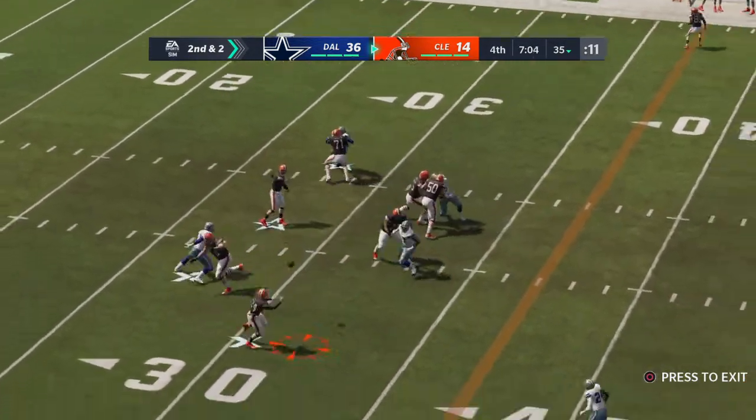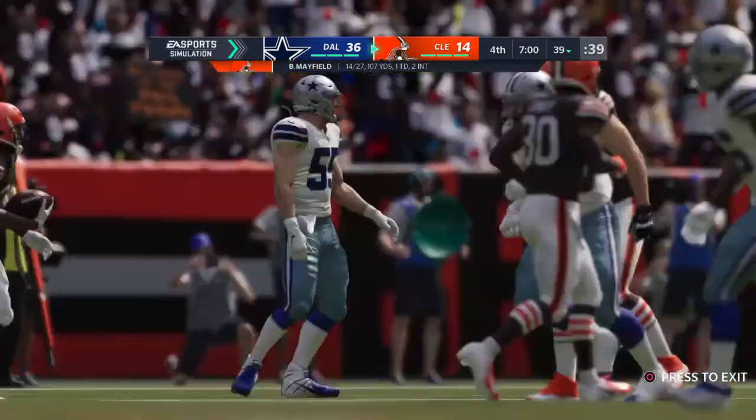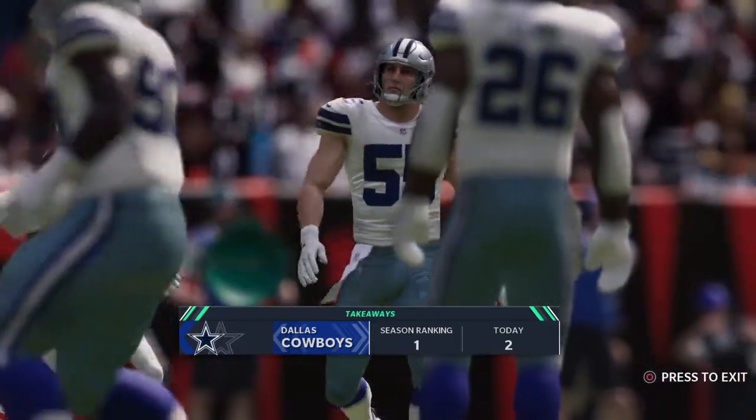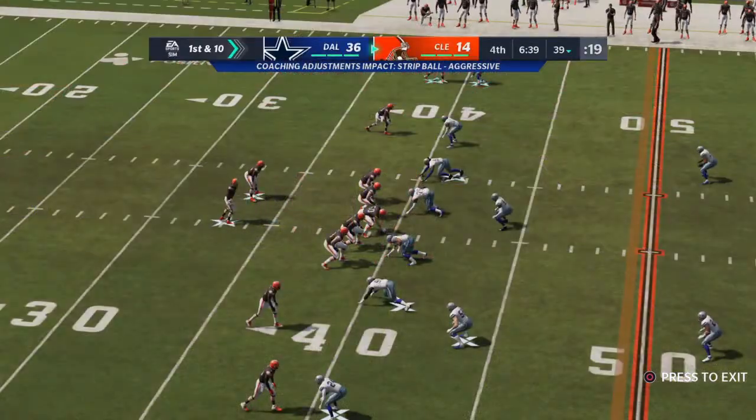To throw again on 2nd down. Mayfield. He'll get this to Chubb out of the backfield. And he'll get it out near the 40 to the 39. 4 yards the pickup, 1st down. 1st and 10 at the 39-yard line.